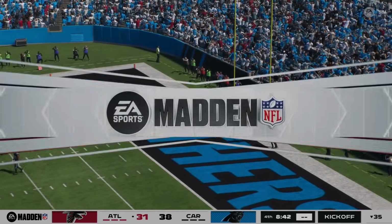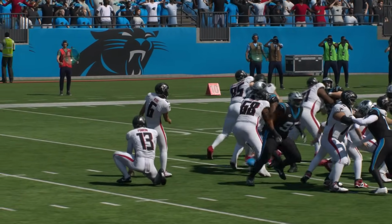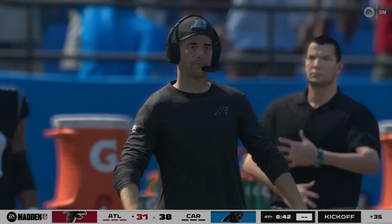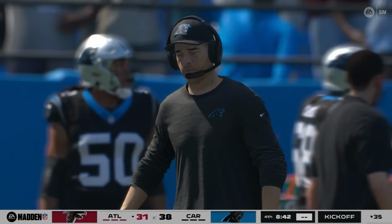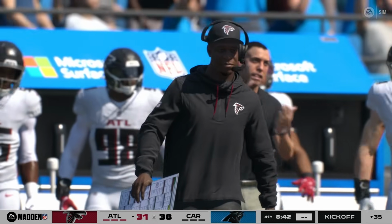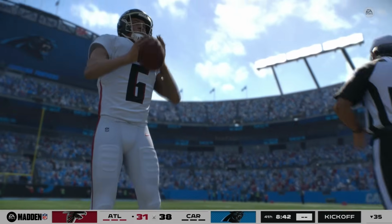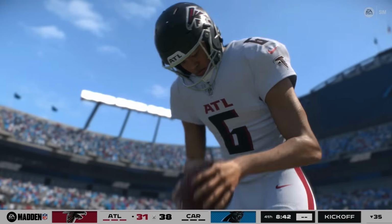Koo knocks this one through the post. And this is back down to a 7-point game. All right, so they needed 2 scores to get back in the game. The field goal there, maybe not exactly what they wanted, but the necessary first step. There's still time remaining, and there's enough time to get it done. They've got to get at least a 3-and-out here to get the ball back, preferably a takeaway.